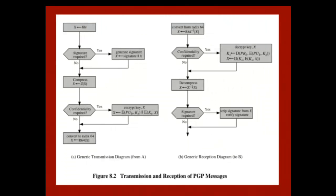This figure shows the relationship among the four services so far discussed. On transmission, if it is required, a signature is generated using a hash code of the uncompressed plaintext. Then the plaintext plus signature, if present, is compressed. Next, if confidentiality is required, the block of compressed plaintext or compressed signature plus plaintext is encrypted and prepended with the public-key-encrypted symmetric encryption key. Finally, the entire block is converted to radix 64 format.